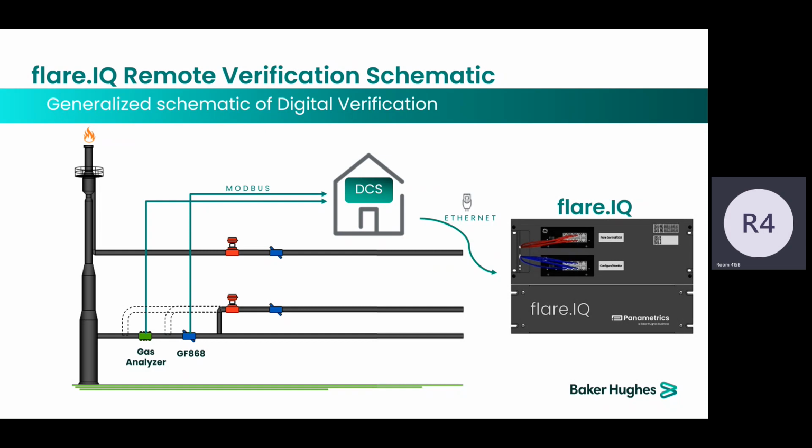But in terms of this particular scenario, the Flare IQ can do the digital verifications. So, to your question, how this works is that we're getting information from our meter itself, connected via Modbus, and then using a BTU measurement, we get the other signal from there, connected to the DCS. Once the DCS is connected via Ethernet to our Flare IQ, it's one-way communication. Nothing's being sent back from the Flare IQ to the meters or the equipment. Everything's staying here, nothing's going to the cloud.